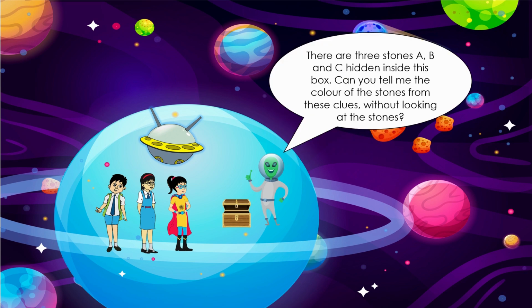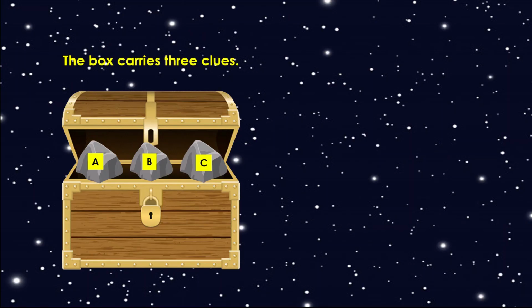There are 3 stones A, B and C hidden inside this box. Can you tell me the color of the stones from these clues without looking at the stones? The box carries 3 clues.